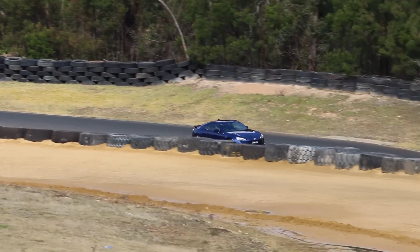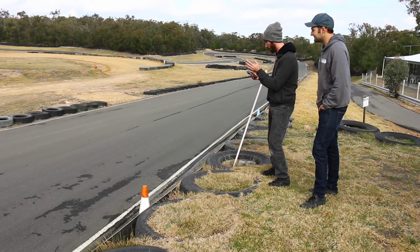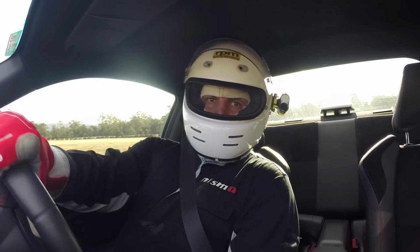Okay, the car is warm, let's do this. We're starting our first time session and we're going to do 3 laps for each test.